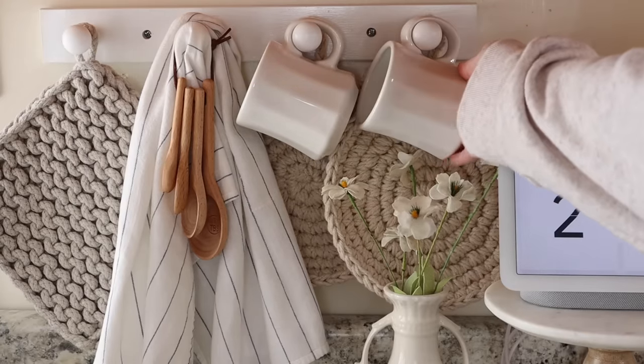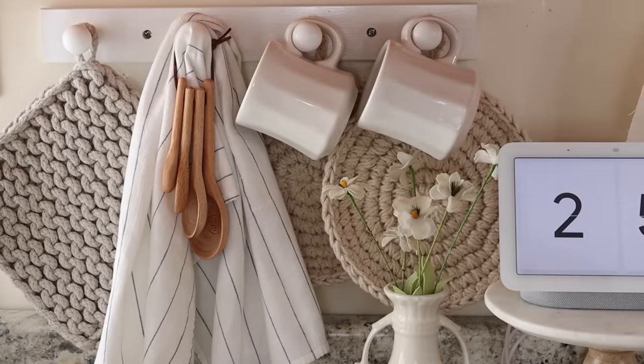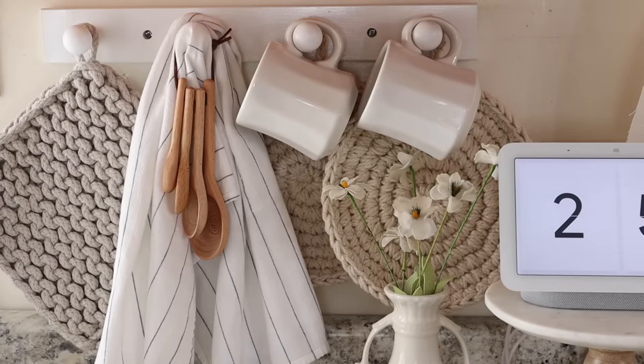These white Homer Laughlin mugs look so pretty in our kitchen hung on this peg rail. I love how the handles of these are big so they'll fit over these pegs. Normally the cups and mugs that I find are too small to hang here, so I really like how that looks over in this area.